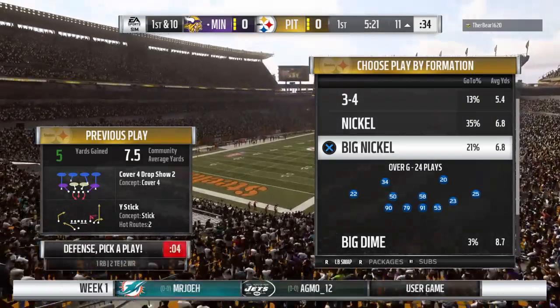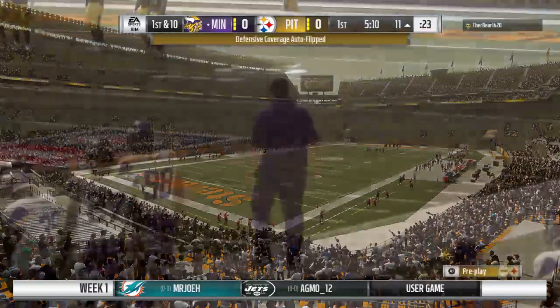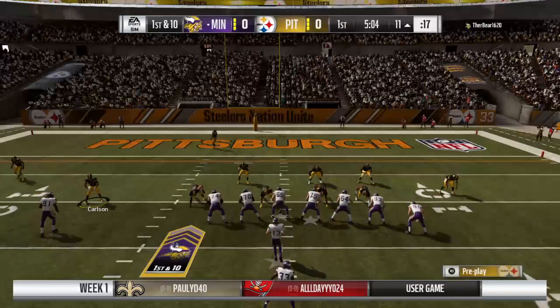Well, and you talked to me a lot about opening drives, how key those are to set the tone. You kept the drive alive. Third down conversion here is big.